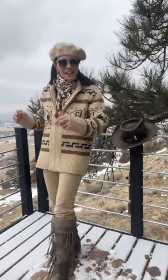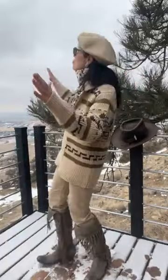I finally got lighting, and I've got a microphone. You're not going to hear that yet, but I'll get the microphone figured out tonight. And I have a drone. Can you imagine me droning here? I'll probably crash it into the pine trees, but I'm going to try it.